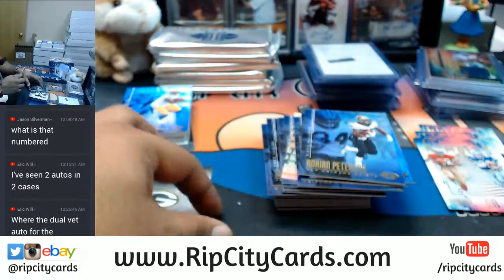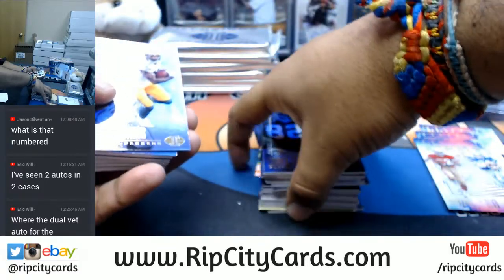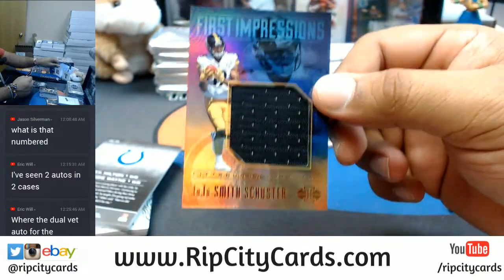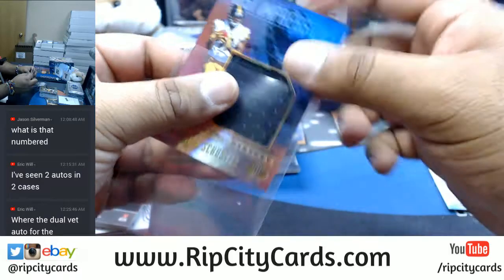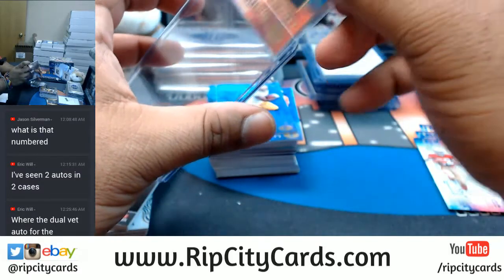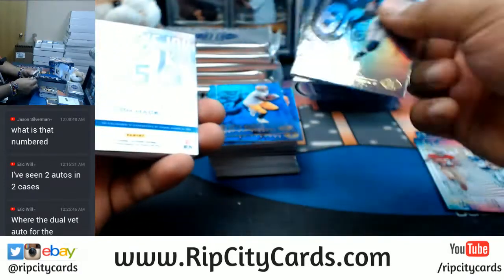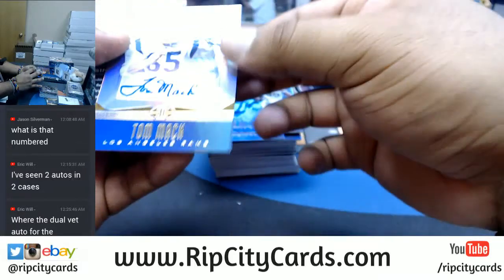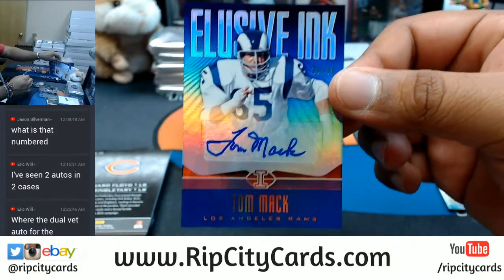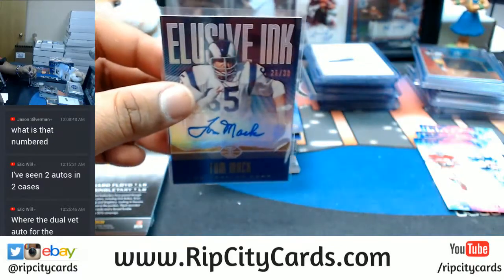So there's a few randoms we've got to do. We'll do that at the end of the break, though. Almost done here. Juju Smith-Schuster, patch for the Steelers. What else do I have here? What is this? Elusive Ink for the Rams. Tom Mack to 30. Very nice. Rams getting a hit right there.